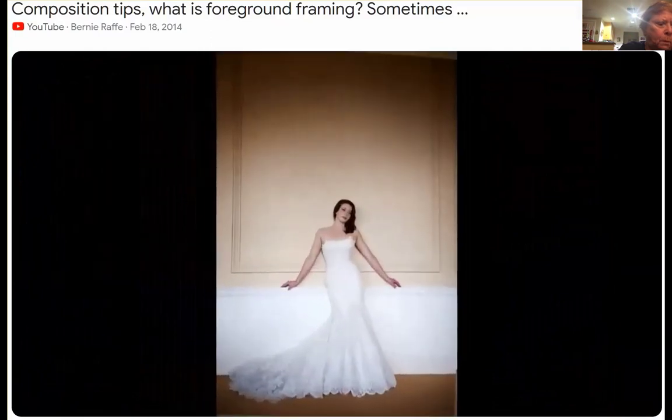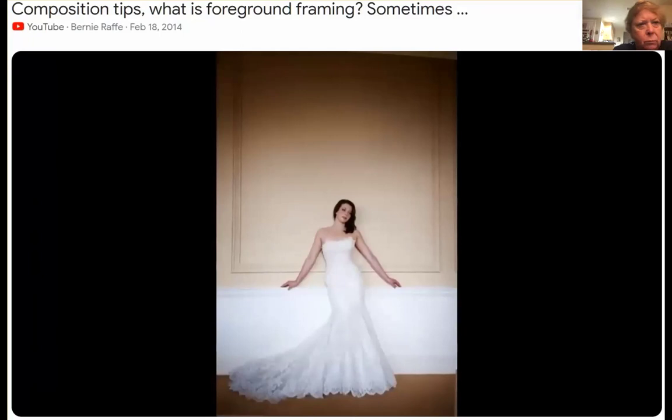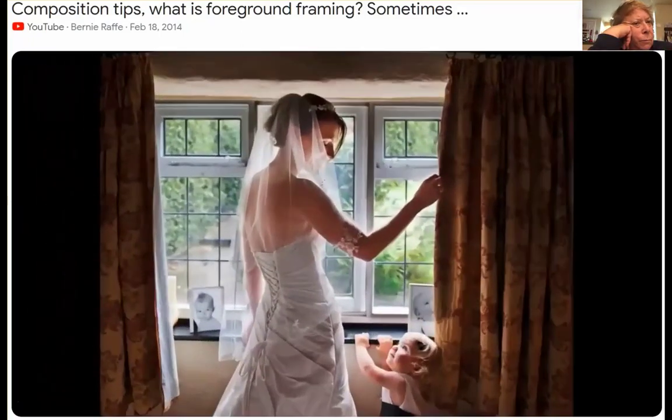Let's take a look at a few wedding shots. I deliberately put this bride within that frame that was on the wall. Notice also the position of her arms. I've always loved this shot of the little girl looking up admiringly at the bride. I did ask her to go and stand between the curtains and in front of the window to create the frame within a frame effect. But then I got really lucky when the little flower girl came over and started talking to her.